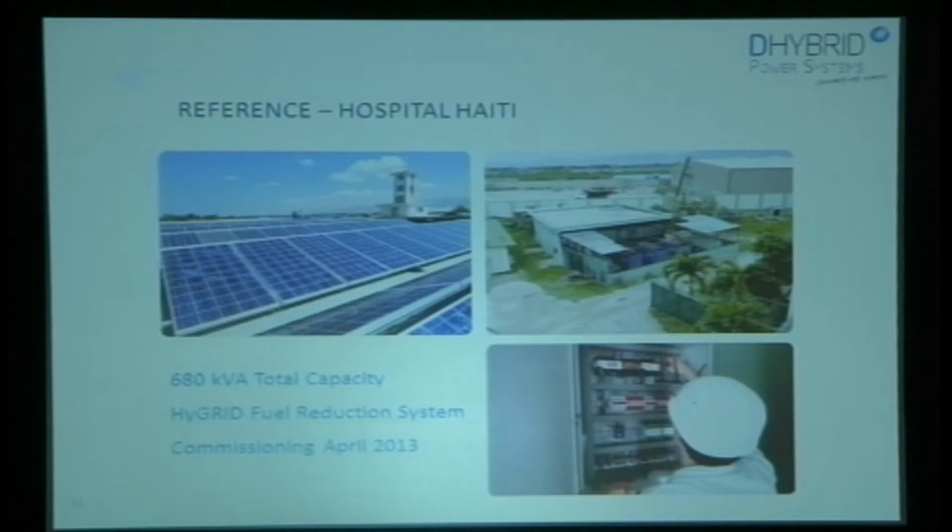One of our longest operating systems already. This was implemented back in April 2013. This is for a hotel on Haiti.